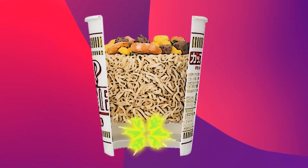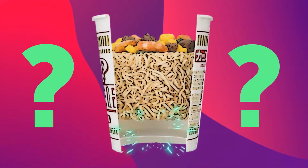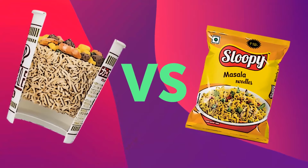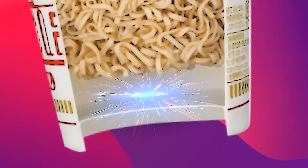That space at the bottom of noodle cups surely has a purpose, but what could it be? It's for protecting the noodles using a technique called middle suspension, not to give you less. Notice how they're rarely broken compared to packets? Not only less likely to break, but it also helps those tasty noodles soften more evenly and quickly. I would have never guessed that.